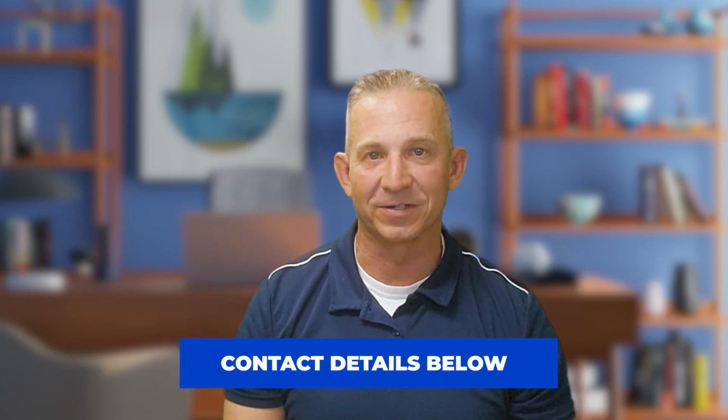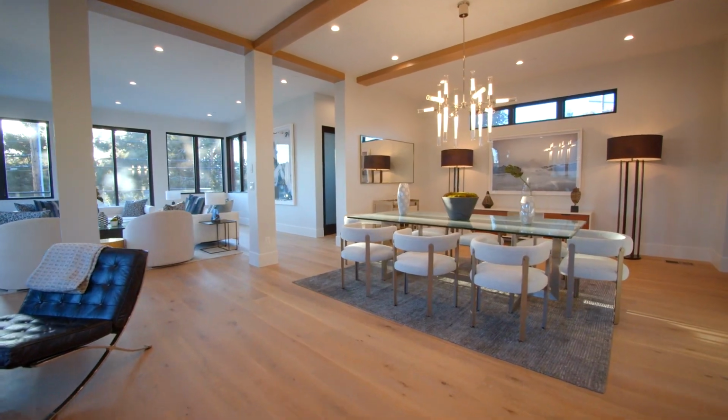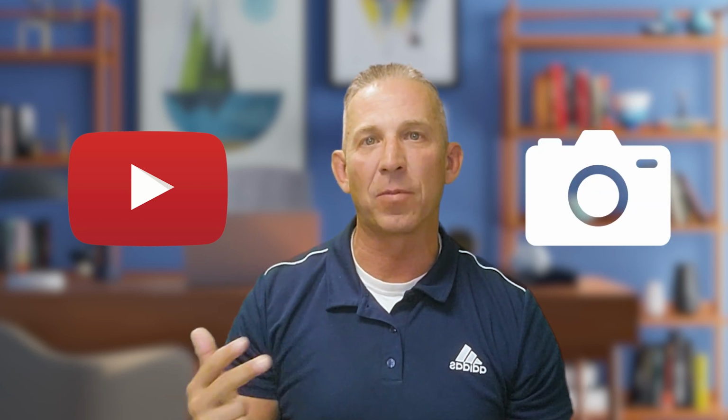Step 4, fix up. The 5th step to making six figures part-time flipping houses is to make sure that you sell them properly. I keep telling people you have to do 2 things, in my opinion. Number 1, you have to make sure you stage the property beautifully. And number 2, use a licensed real estate agent that's going to do professional videos, professional pictures, and market the property correctly.